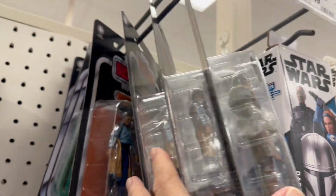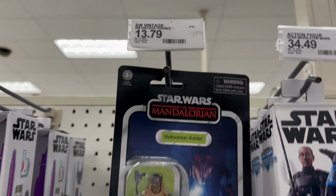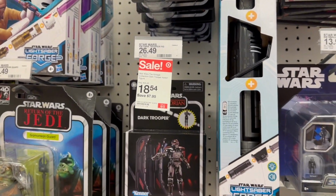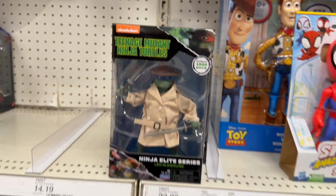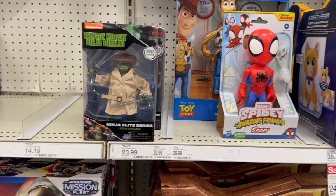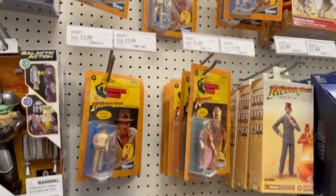Nice. Looks like they did some stock ups here. 13 bucks, that's not bad. This store doesn't like to crank up the prices too much, so that's kind of neat. Look at those Teenage Mutant Ninja Turtles there. That's nice. Whoa, look at that.